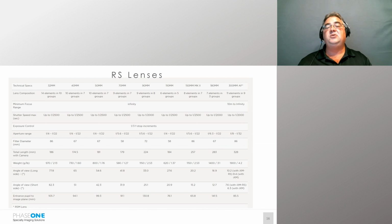But when it comes to corridor mapping specifically, the 40, 50, or 70 are typically the ranges. And that depends on your deliverable for GSD and swath, or matching the swath of another sensor, which helps us decide which particular one that is. So if you're ever confused or you say, which one do I go with? Please don't hesitate to contact one of the Phase One experts, and we can certainly step you through those exercises to get the right fit for the right project.